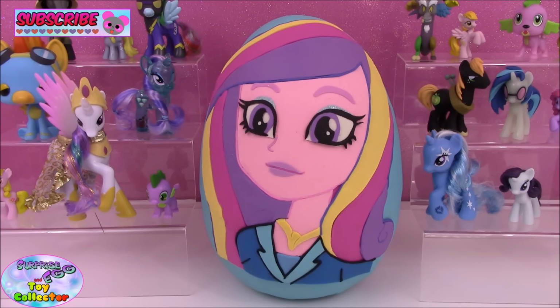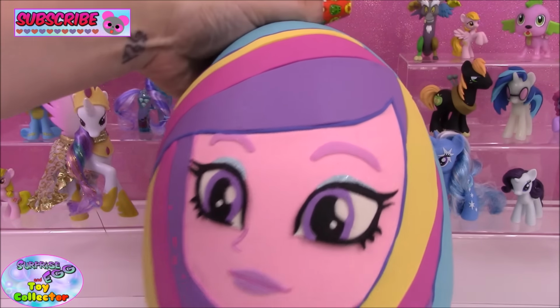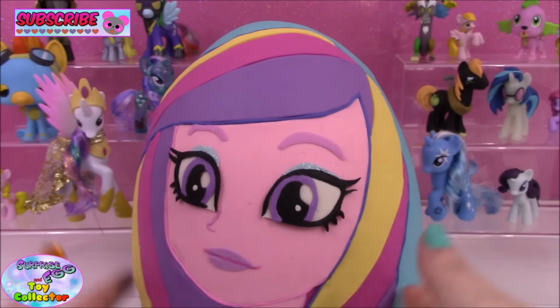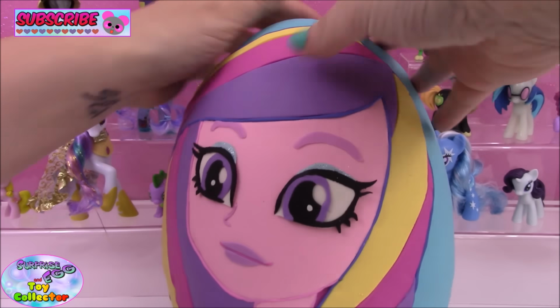Today we have a giant Play-Doh surprise egg, and this time we are featuring the Equestria girl, Princess Cadence. Now, if you've seen the trailers for the Friendship Games, you'll know that Cadence is the Dean of Crystal Prep Academy. So let's have a quick look at her. Now, she took us around about 2.5 hours to make. And you can see she's even wearing some glittery eyeshadow. So let's go ahead and peel her back and see what's inside our giant Play-Doh surprise egg.